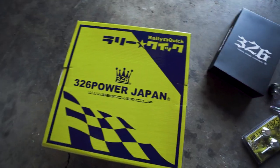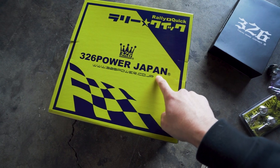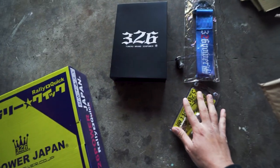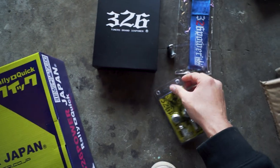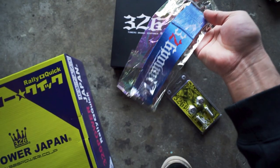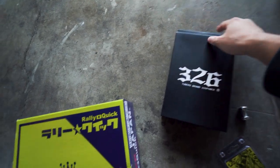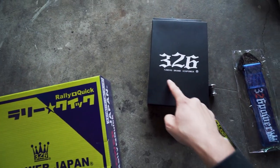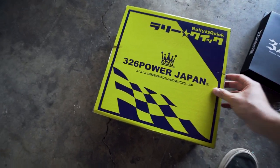Opened up most of the stuff, or as much as I can, at least to show you guys. So I have all this stuff. These are some license plate bolts. Hopefully they can fit. Got them in silver. And then here's a little tag I'm gonna put in the car. 326 Power. And then these are also seatbelt pads that have 326. So they're gonna go with the whole style of 326. And I'm sure you guys can guess what this is.